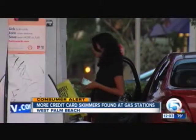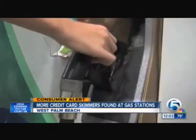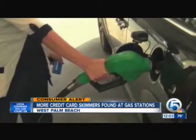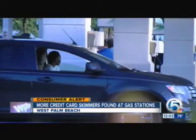You might just change where you get your next fill up after you hear what thieves are doing to gas pumps in Palm Beach County and the Treasure Coast. After a statewide sweep, 81 skimmers were found at pumps throughout the state, and out of those, 8 were found in Palm Beach County. If you want to know which ones we're talking about, we have a full list on our WPTV Facebook page.